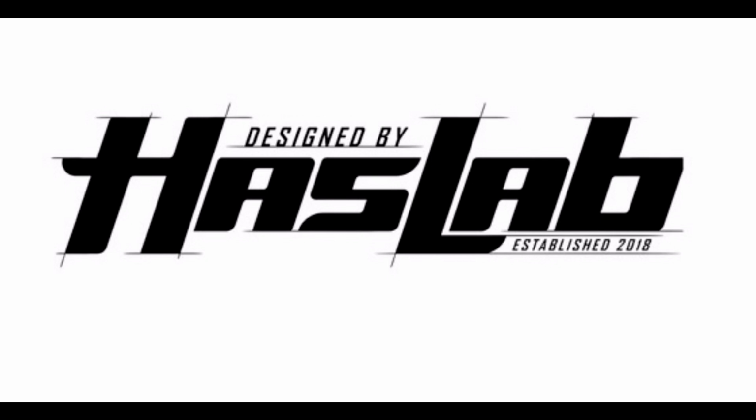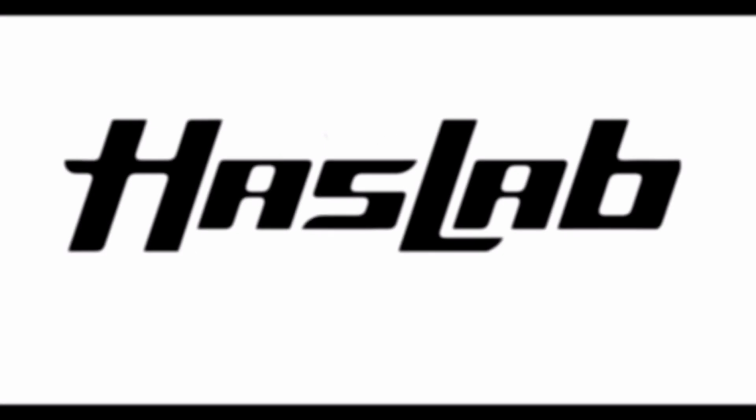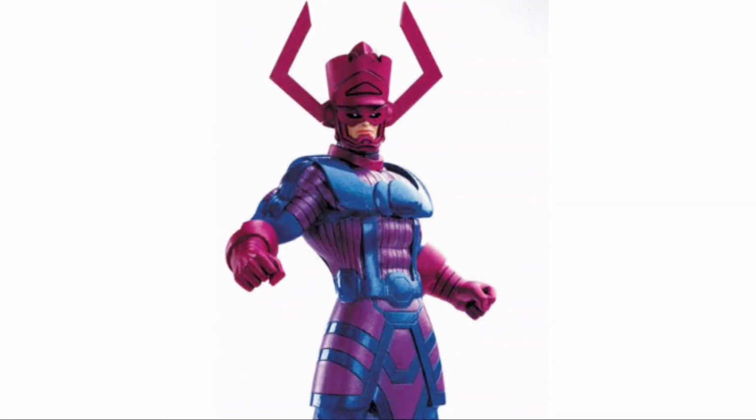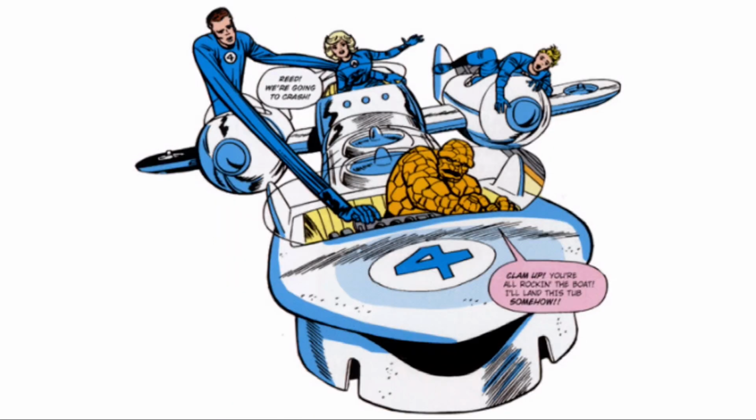So many people, including myself, their first thought was that it was going to be Galactus. It makes perfect sense. Obviously, the most recent Haslab project for Marvel Legends was the X-Men Sentinel. So to do another human-shaped figure would make a lot of sense. However, some of the other theories online are that it might be the Fantastic Car. Now, this would be awesome to have the actual vehicle that's a lot bigger than a Riders series.